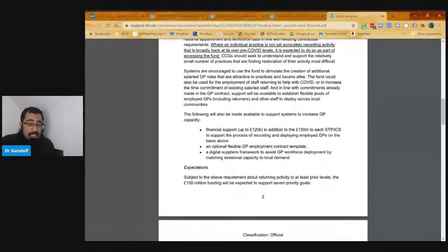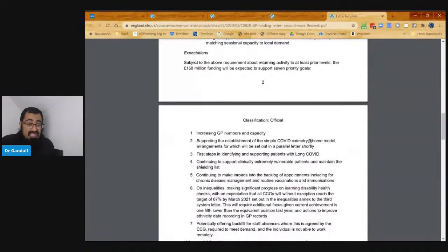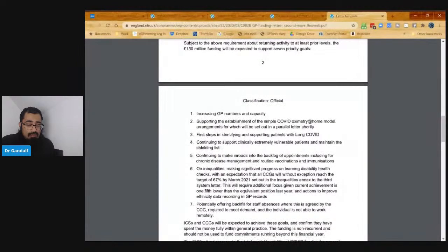But there are expectations, so not requirements, but expectations of how this funding will be used. There are 7 in total. So whilst many people will be talking about the fact that general practice has only been given another £150 million to use, it is in some ways restrictive because there are expectations of how this will be used.